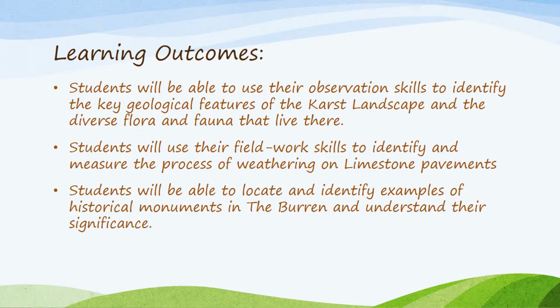Number 2, students will use their fieldwork skills to identify the process of weathering on limestone pavements. This will be done by walking through a section of the National Park with our tour guide and measuring the clints and grikes we observe. This information will then be used in class during your presentations.